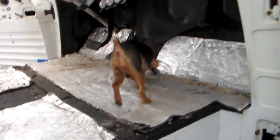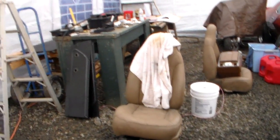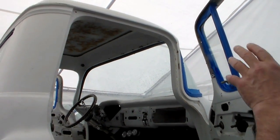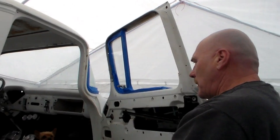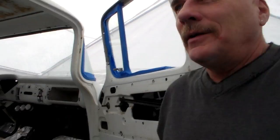Anyway, I gutted the interior on Buddy, and I've been doing some cleanup and going through and fixing all the little small details. I'm going to put new carpet in them. Jamie's going to clean up his seats. I'm going to put in a new headliner, a new visor, already repainted the glove box door, new carpet, and repaint the door panels and stuff. Just make it real nice.